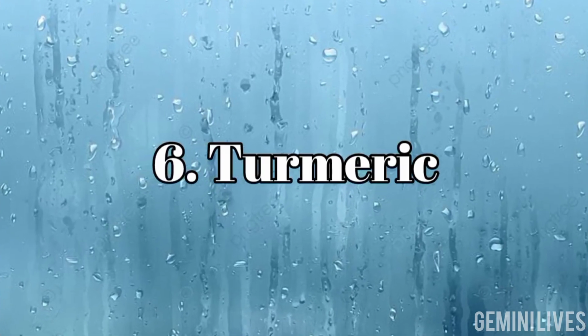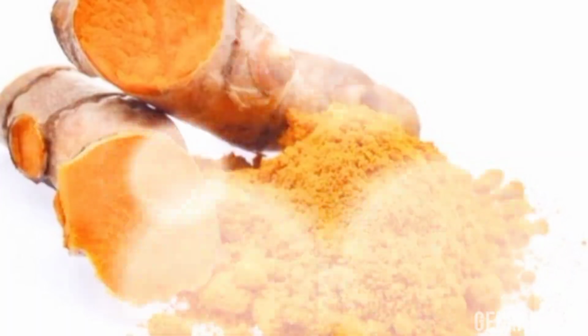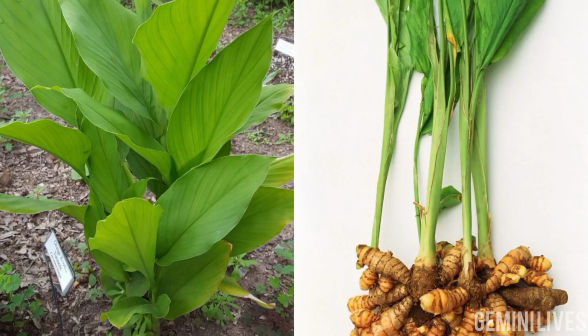Number 6. Turmeric. The only remedy for almost every disease. But one important thing we should always keep in mind is we shouldn't take too much turmeric. Planting turmeric is an easy task, and we can harvest it quickly. Let's see how to use it to cure colds.